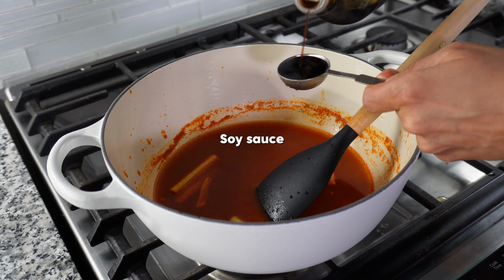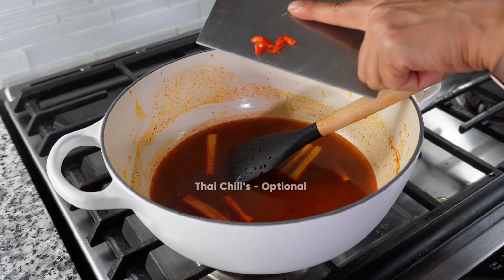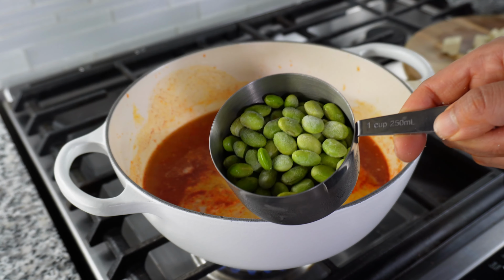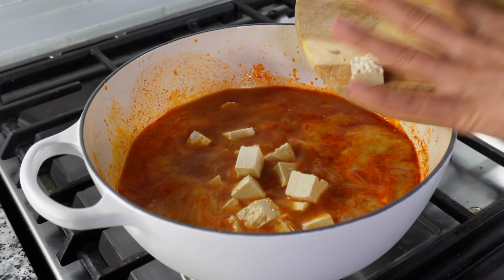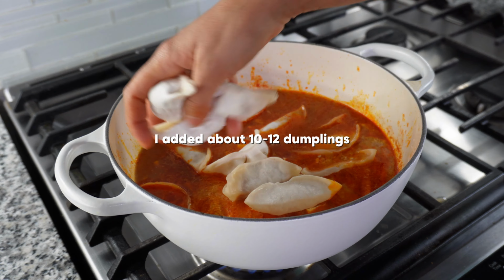I ended up adding everything all at once, and because of that, my kimchi dumpling overcooked and they kind of broke, but we didn't mind that because it really enhanced the flavor of the broth, so it ended up being a really good mistake on my part. But if you want your dumplings to be intact, I recommend you only add them towards the last 2 minutes.